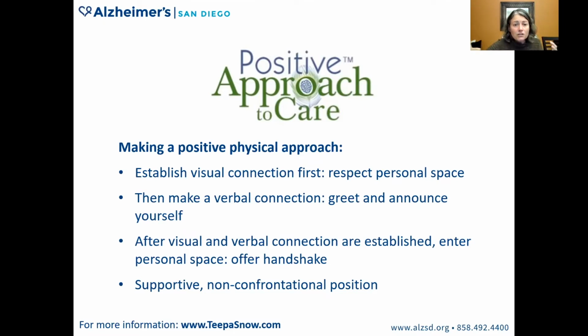Establishing some visual connection first, make a verbal connection. Say, "Hey, it's me, Amy, I'm here to help you with your medicines," or say something so they've seen you, they've heard you, and then you have sort of their permission to enter into their personal space. A simple way of getting a person's permission to come into their space is to offer a handshake.